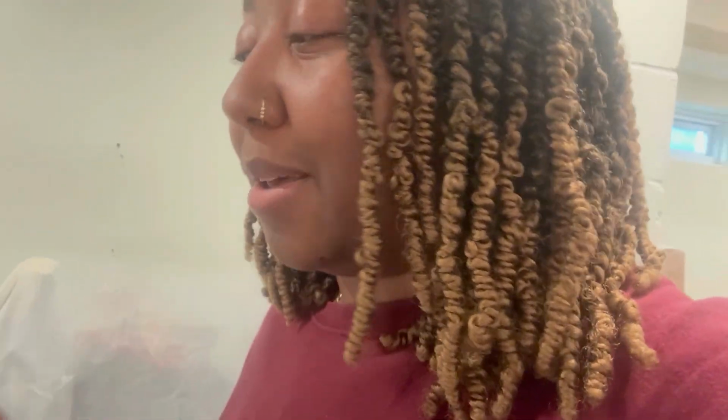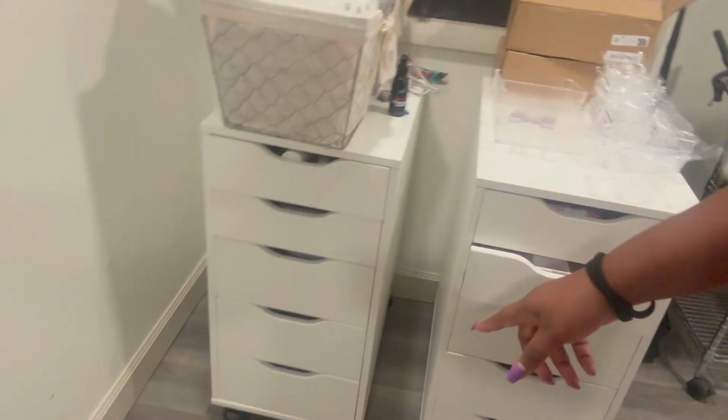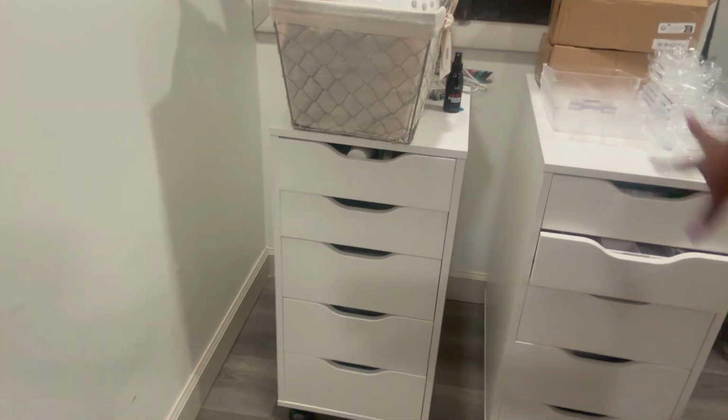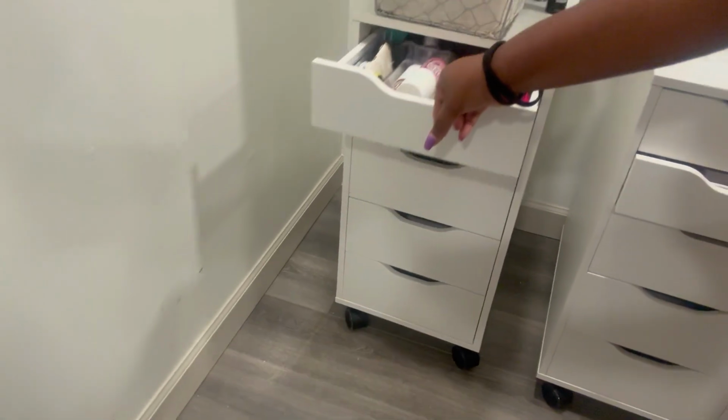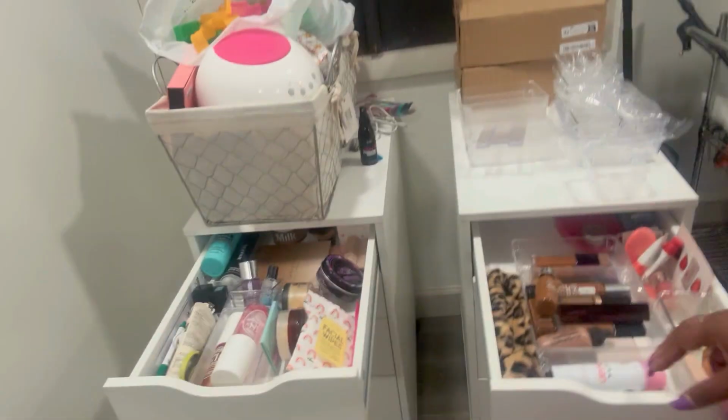So I need to go through all of these boxes, and they may not look big, but these boxes are pretty big. They hold a lot of stuff. So I have to go through and organize them, and I'll show you guys what I've done so far. Like I said, out of the 10 drawers, because each one of these cabinets has 5 drawers, out of the 10 collectively, I've only done the top 2. So this is what we're looking like so far.